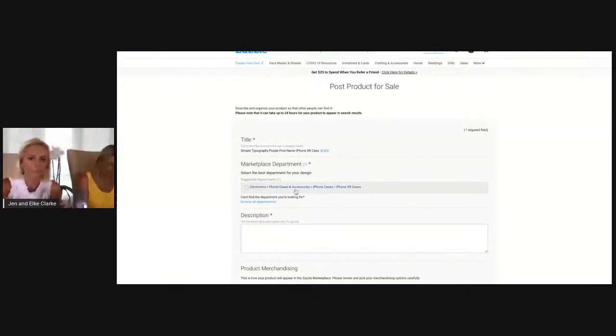Here, the marketplace departments are generated for you automatically based on the type of product that you've made, and also based on the title that you've put in here. Sometimes, for example, if you have a stationery piece and you use the word birthday versus wedding, different department tree areas will come up here. If you don't know what the department trees are, they are basically categories of how Zazzle indexes your products.